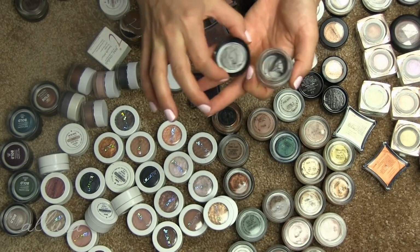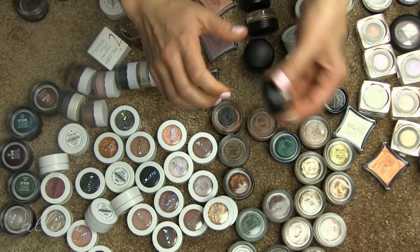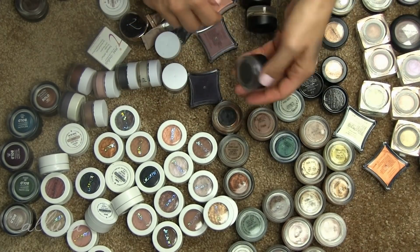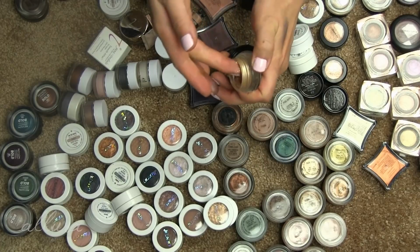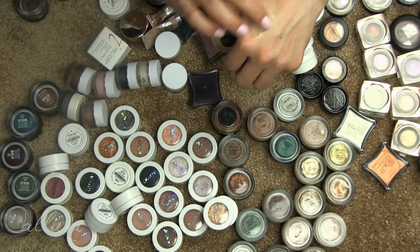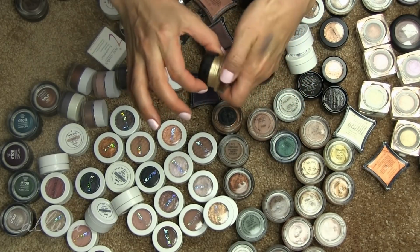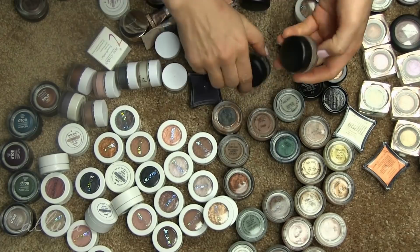Ooh, that one is super dried out. Okay, so that one's in the shade Rich Thrills. So on these MAC ones with packaging like this, you can back to MAC them instead of recycling them yourself. It's actually really pretty, even when dried out.